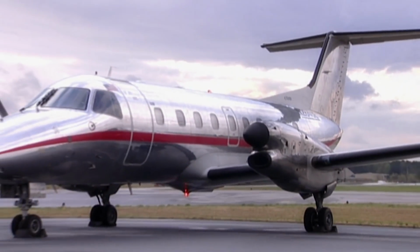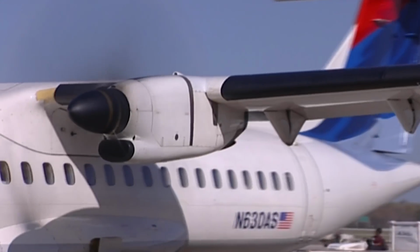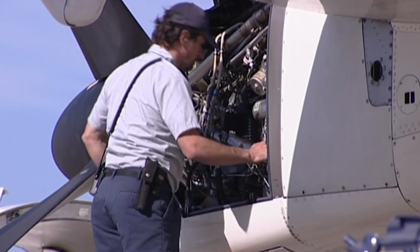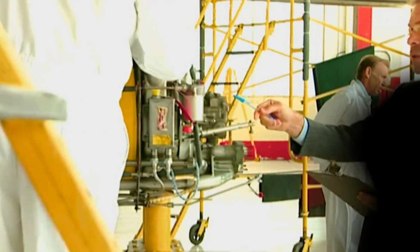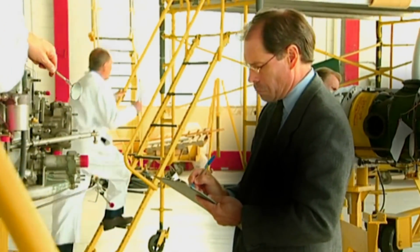Fortunately, in both cases, the aircraft managed to land safely. The manufacturer of the propeller was Hamilton Standard. Hooky and his team start combing through Hamilton Standard's maintenance records. They're looking for anything out of the ordinary.